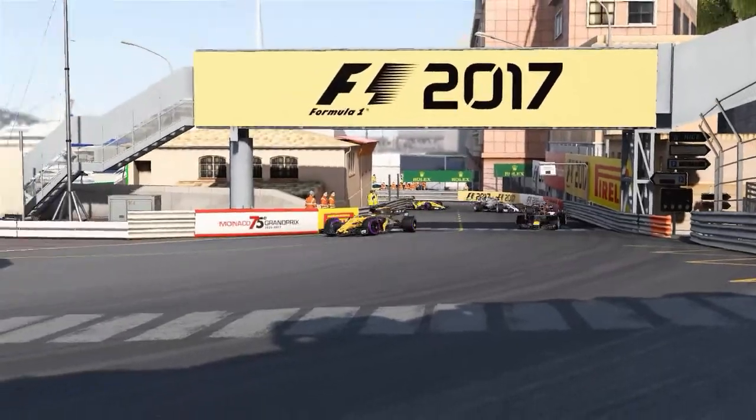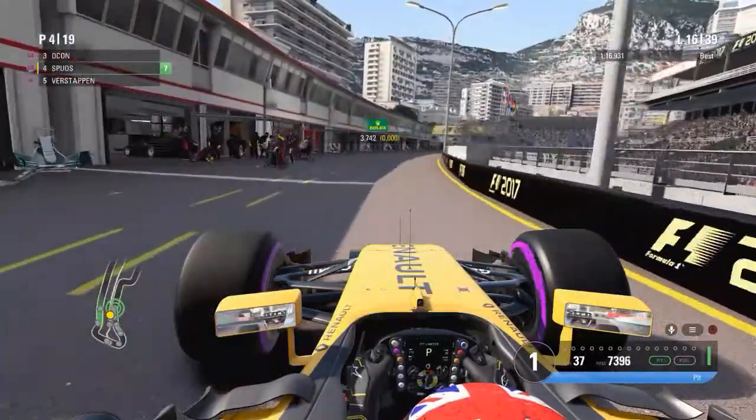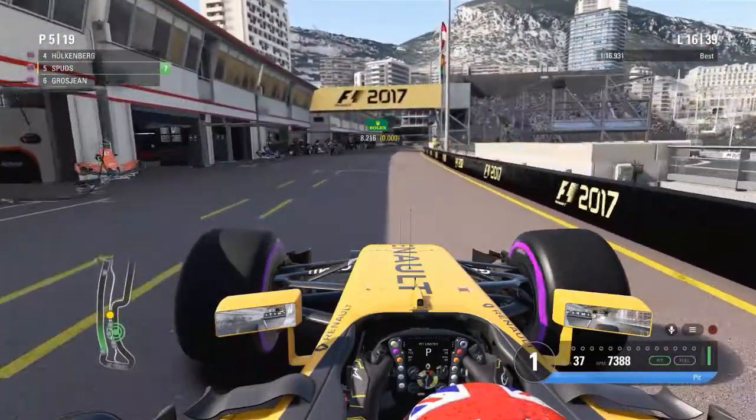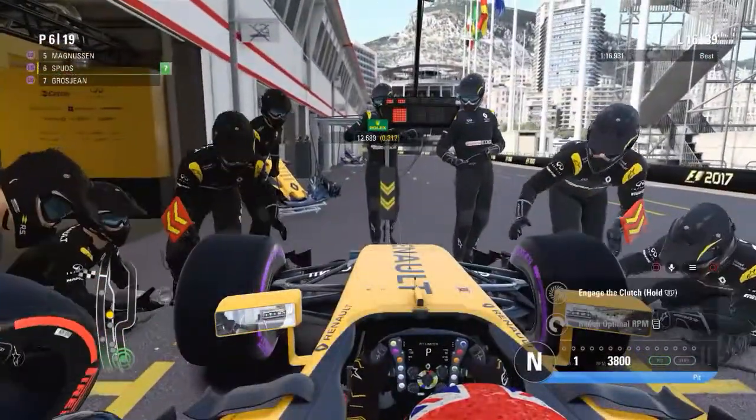But strategy has its place, and talking of that, Spuds comes in for his first and only tyre change of the race. So he's on the Ultra Softs. One would assume he's going to the Super Softs. Yep, there we go.